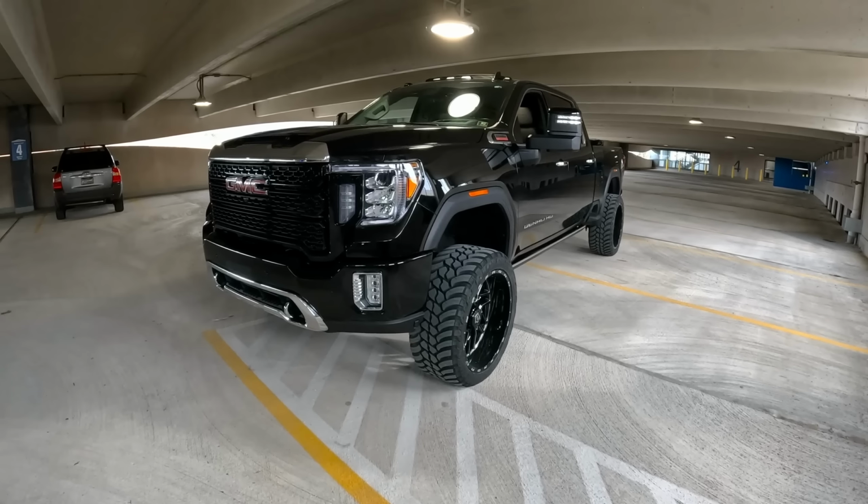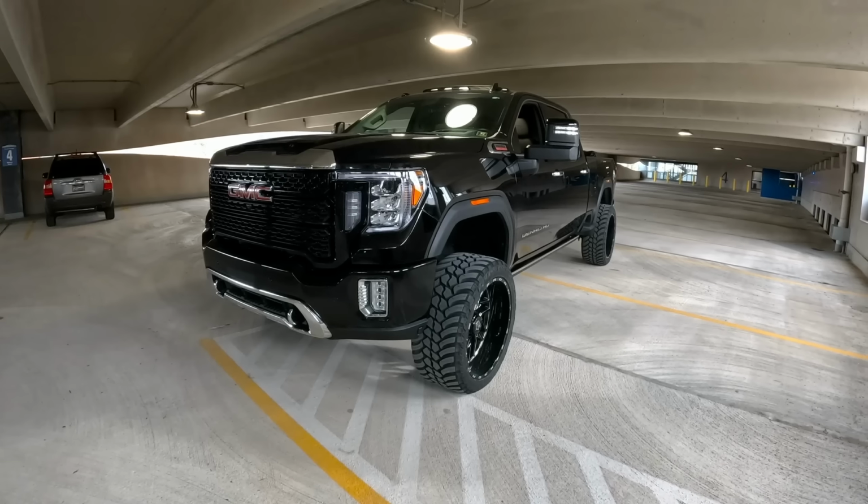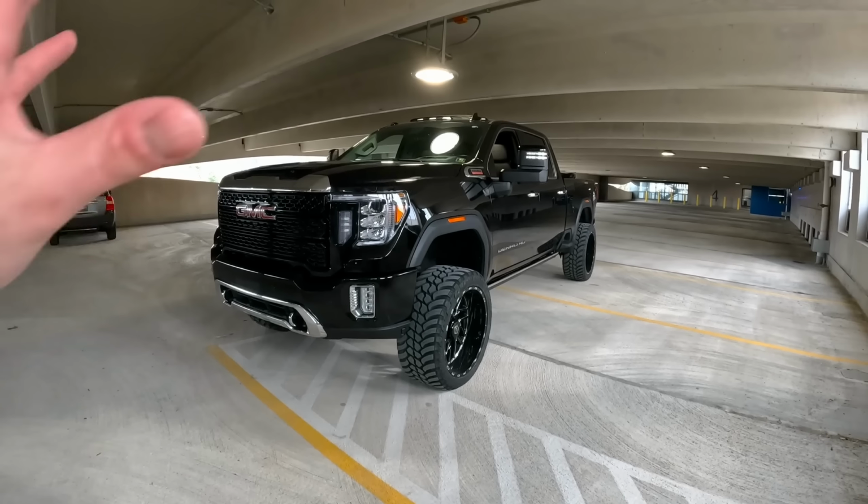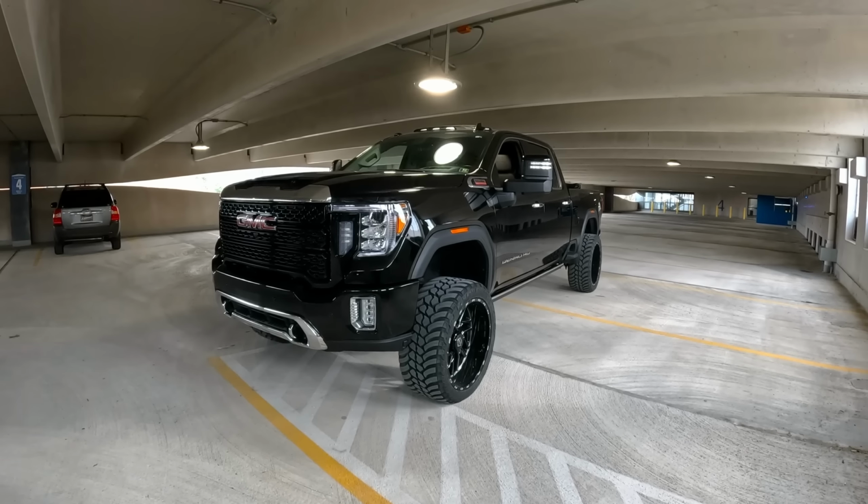This right here is the angle. This truck looks so freaking good, but hope y'all like it. Again, I do have two new trucks on order, so I don't know how long this one will be here, but for the meantime, she is awesome.